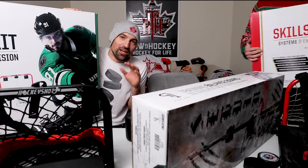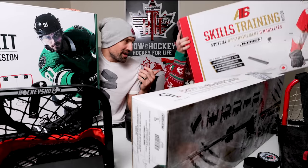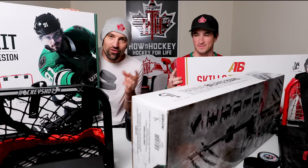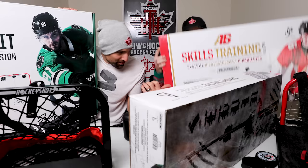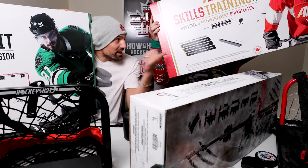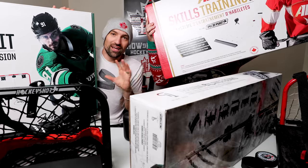Joke gift, you know. Speaking about epic gifts, Hockey Shot just came out with these training kits. So instead of trying to find all these little pieces, they got everything, and they've collaborated with some NHL players. So we got Barkov and Seguin. We got the shooting kit and the dangling kit, the skills training system. Pretty cool. Each one has their different unique.